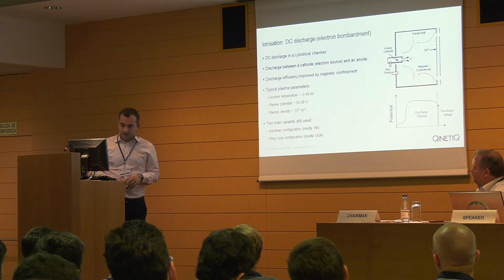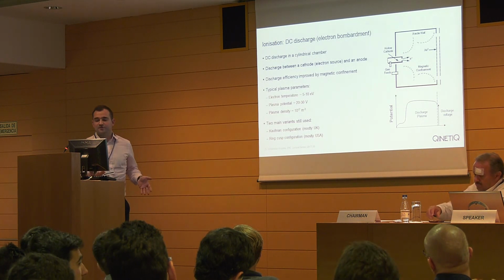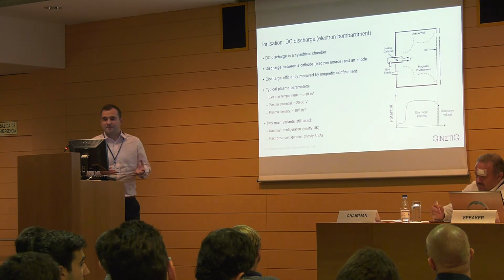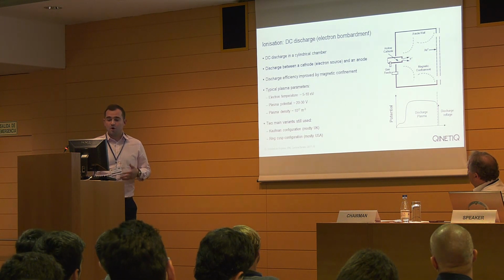Okay, so the DC discharge then. This is called electron bombardment, and it's called that because, to create a plasma, what you have to do is give energy to the electrons. There are different ways you can give energy to the electrons. What you do in this case is provoke collisions.